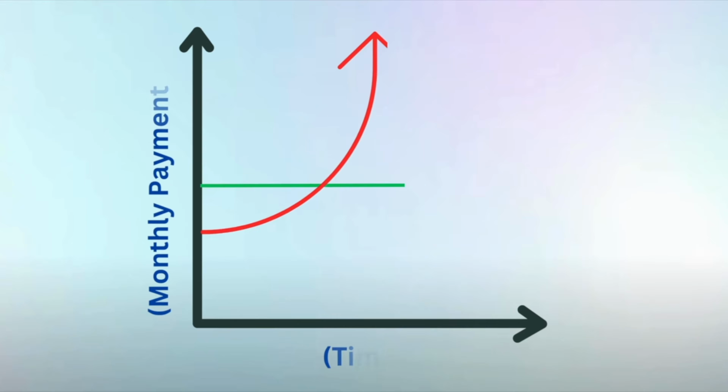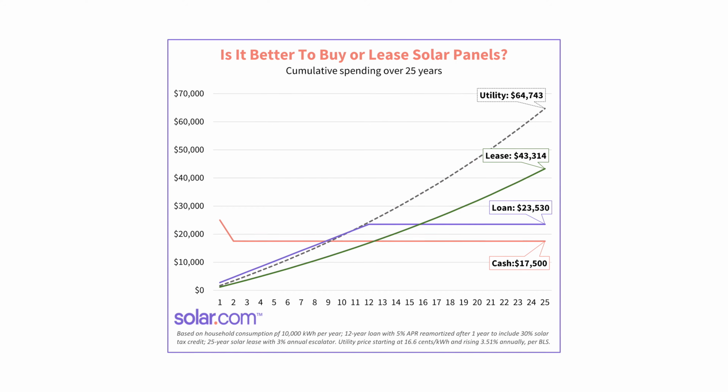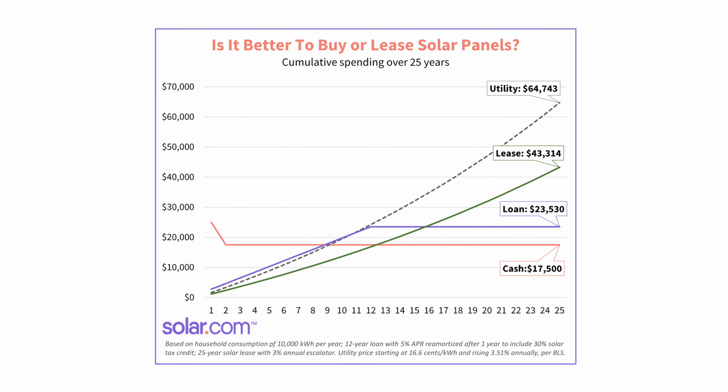Financing, on the other hand, will have a higher initial payment than leasing, in fact even greater if you're not looking to put the tax credit back towards the system. However, it will provide you with the greatest long-term savings, especially the sooner that you can pay the system off to avoid payments on interest.